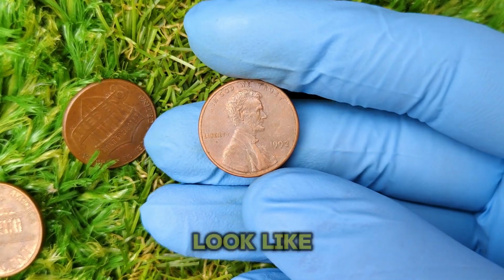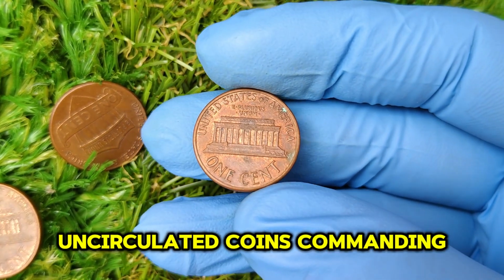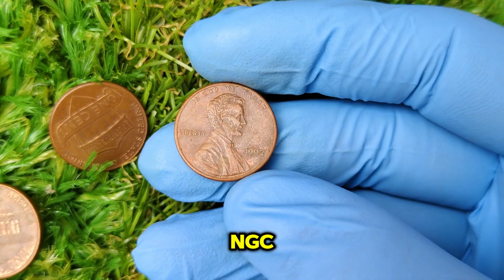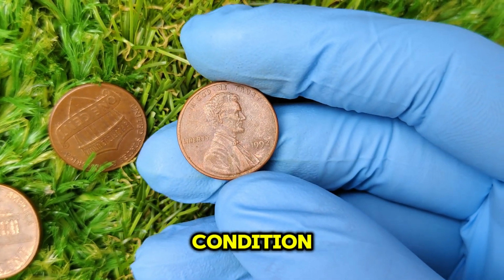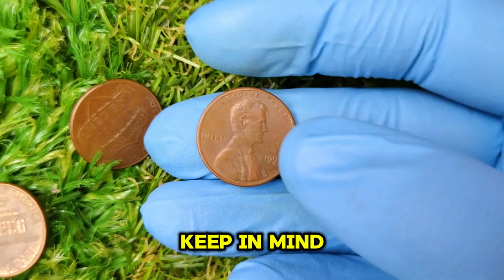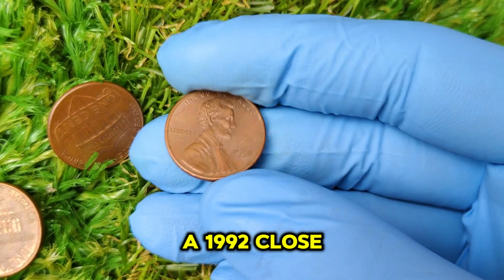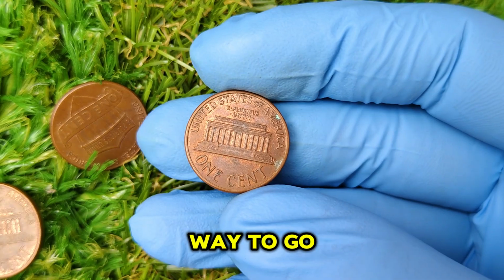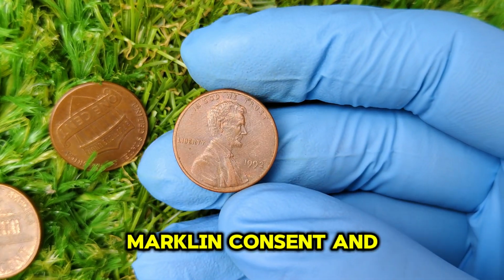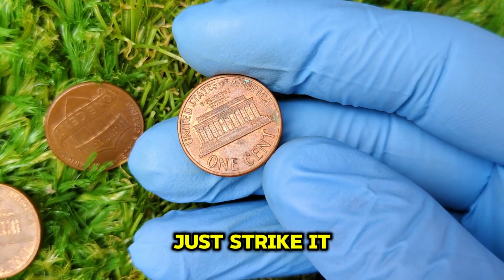So, what does the current market look like? As of the latest reports, prices are holding strong, with the highest quality, uncirculated coins commanding the biggest bucks. With coins graded by top services like PCGS or NGC, collectors can verify the authenticity and condition, which increases the coin's value even more. If you're thinking of searching for one of these coins, keep in mind that patience and attention to detail are key. And if you're lucky enough to find a 1992 close AM penny, getting it professionally graded is the way to go. Alright, folks, that wraps up our deep dive into the 1992 no-mint mark Lincoln cent and why it's worth so much. Remember to check your change, inspect those pennies, and you might just strike it rich.